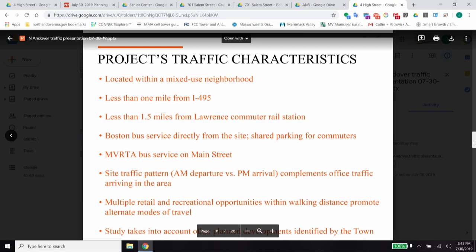There's bus service on Main Street. MVRTA provides bus service on Main Street within walking distance of the site. There's actually a Boston bus that starts at the site and heads to Boston in the morning and then comes back in the evening. So there are a whole series of options.